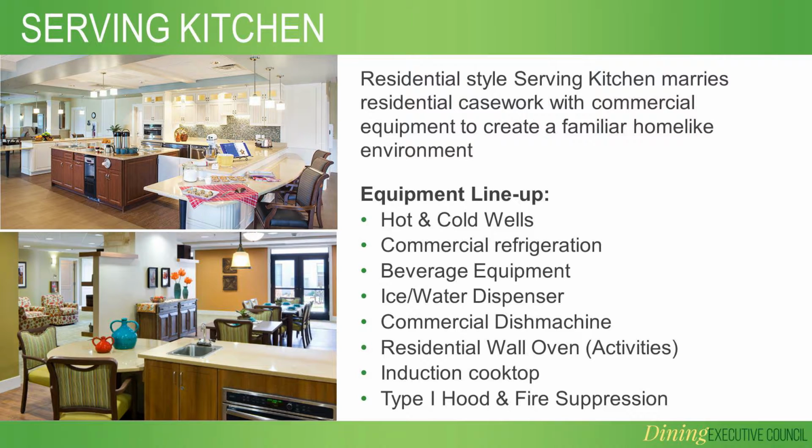The image on the top left is one of 3 memory care serving kitchens at the Cottages of Cedar Run in West Bend, Wisconsin. Each serving kitchen serves 2 households or 20 residents and is flanked on each side by the dining room and living room for each household. This creates a comfortable and familiar great room style setting.